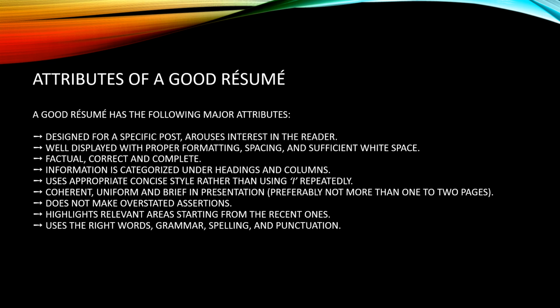Now, what are the good attributes of a resume? A good resume has the following major attributes. Number 1, a good resume is designed for a specific post. It should arouse interest in the reader. If you are applying for the job of a manager, a sales executive, a junior engineer, whatever the post may be, the resume must be designed for that specific post.